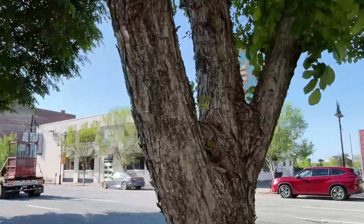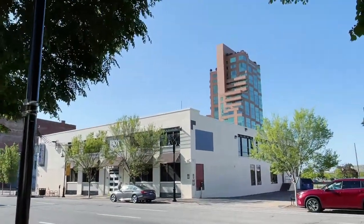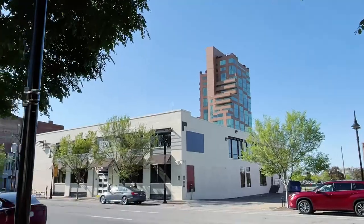There's another cool building over here. I love the trees up on top of this one. A little forest up there.